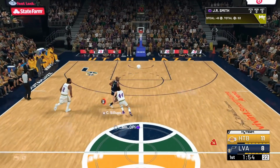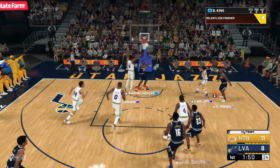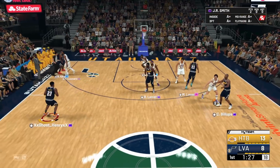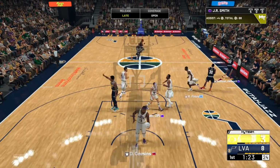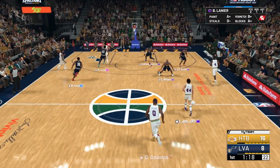Come on. Nice steal there by JR. Going to Billups. Oh, is he taking it all the way? Maybe. We see Bernard there going up with Bernard. And he's finishing the bucket as well. Billups is going all the way. I see JR open. Going up. Limitless range. And bang. Oh, we lagged a little bit, but it doesn't matter. Another assist for our boy Billups.